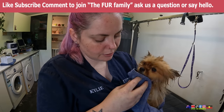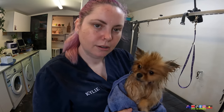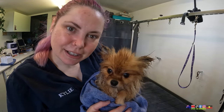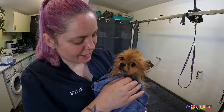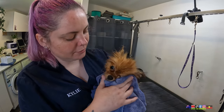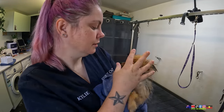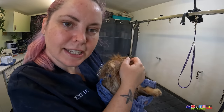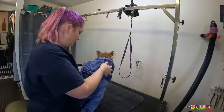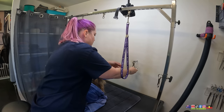You ready to have a blow dry? Can you believe this is going to be a little floof in a minute once it's all dried? You're going to be so fluffy. You ready for blow drying? All right, guys, I'm going to get the blow dry set up. Oh, look at those mats there. Come here. Can you see that? Oh, I know. I'm sorry. Okay. Put you over here. Oh, that's a good shake.